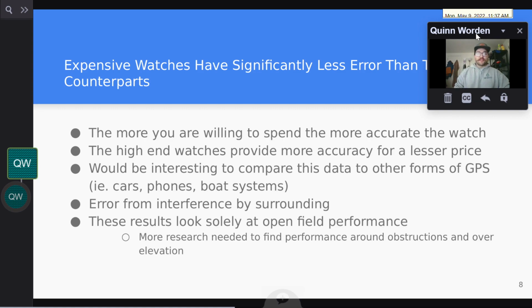Basically, features heavily dictate pricing on these watches, and you do get what you pay for. But based upon our data, there's still a direct correlation between GPS performance and cost. As with every increase in price, we did see an increase in performance.